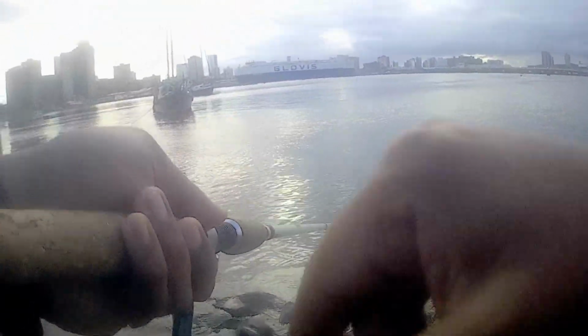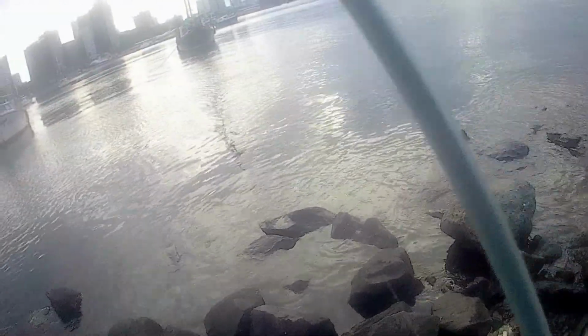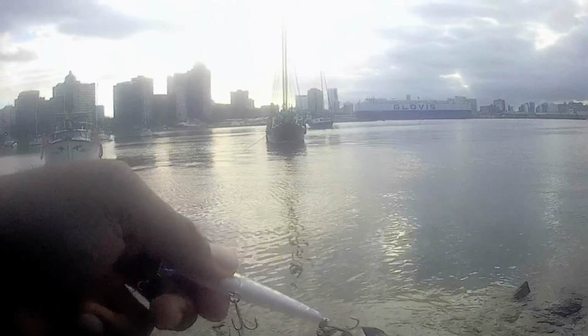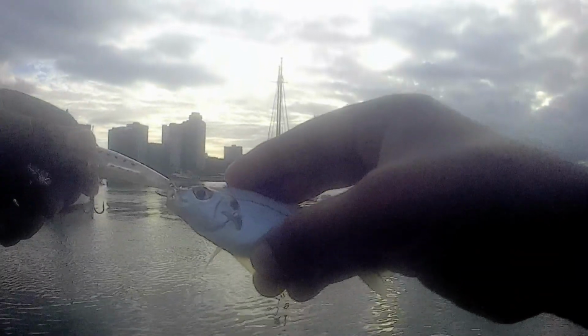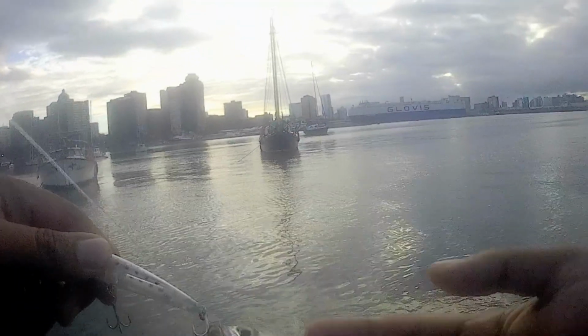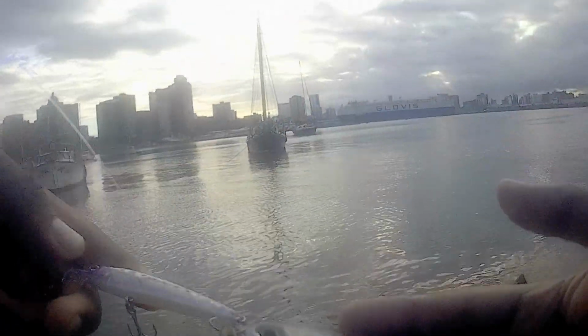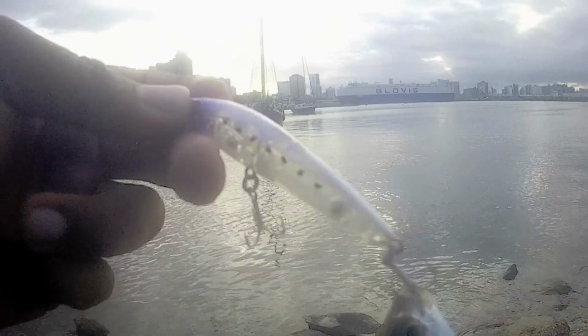Oh guys, caught something. What did I catch? Is it a new species? Guys, let's see. So guys, of course I've caught a pinky or olive grunt on lure. Look at that, guys. Awesome stuff. It's almost as big as the lure. So yeah guys, I've caught him before. This is the first one I've caught on video.